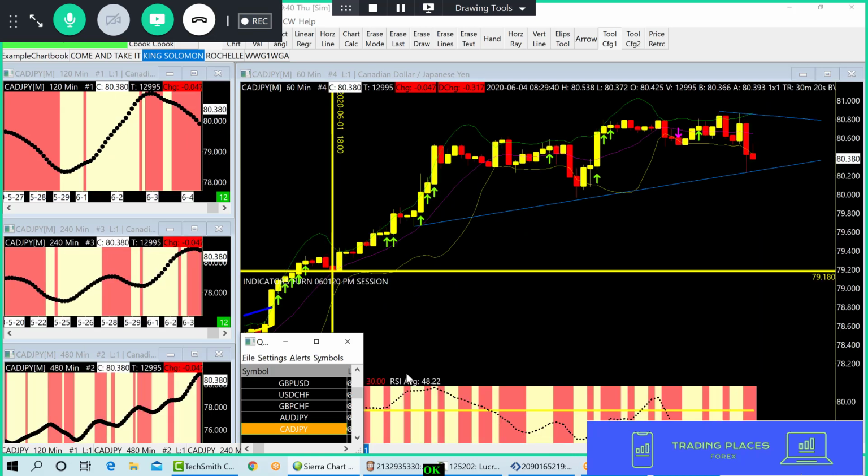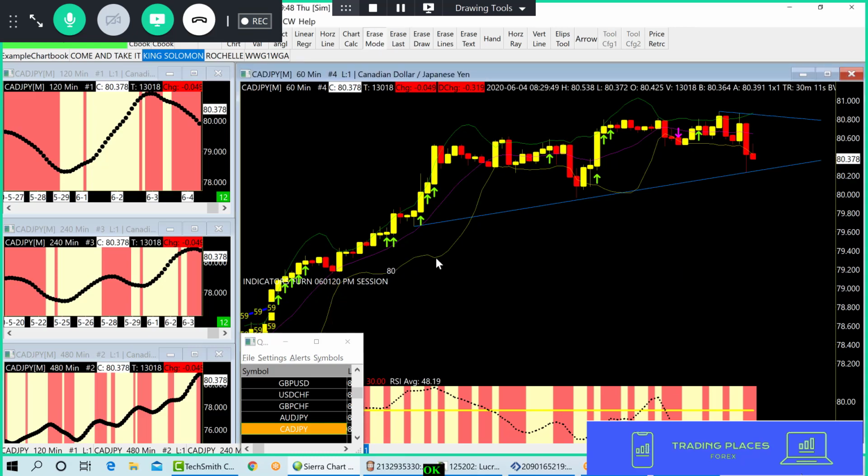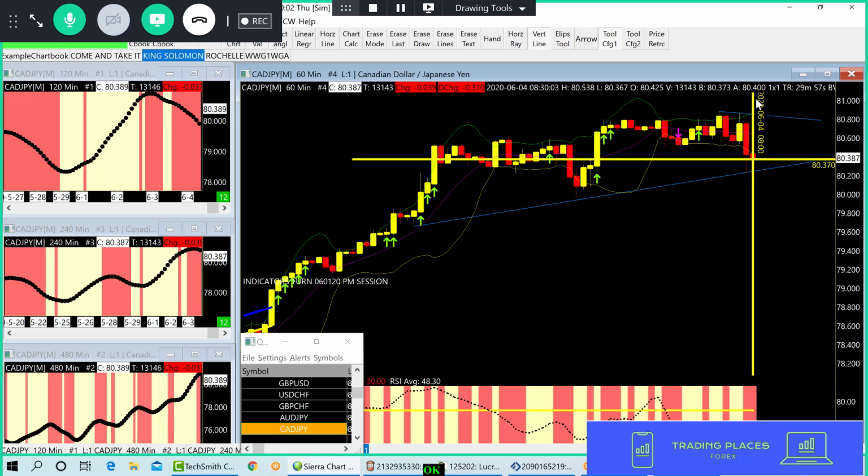CAD yen. Okay. This one looks like it's going to be a trade as well. I already wrote the other few down. Should have some movement now. The stock exchange just opened. Just look for a short signal on this one.